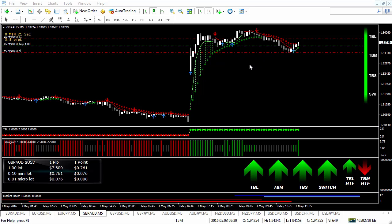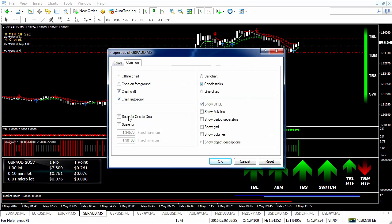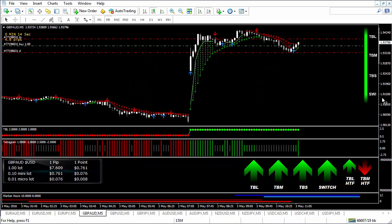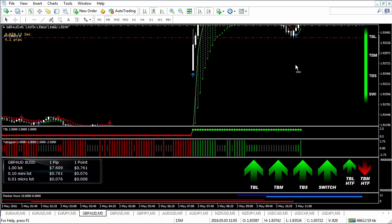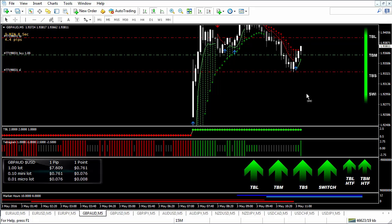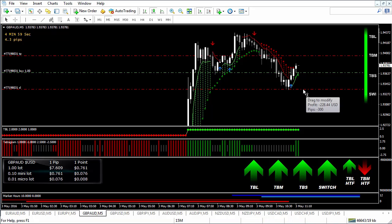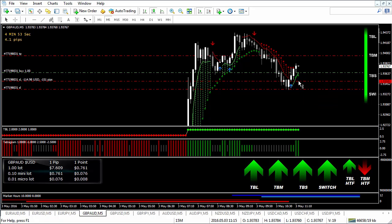Now, even before I do that, I'm going to expand the screen just a little bit, because we're looking up high and it's all kind of squashed. This way we get a better point of view if I expand what it is we're looking at. Okay, now that I've got that, I'm going to move my stop loss. A new TBM dot appeared, so that's even better, to underneath that TBM dot.